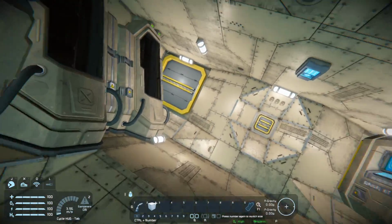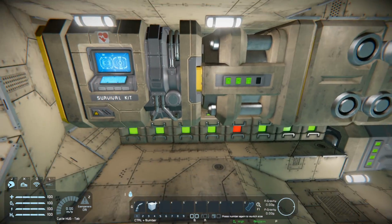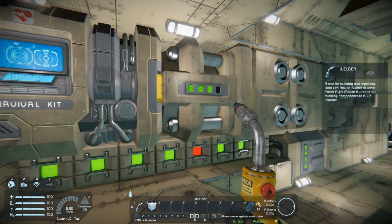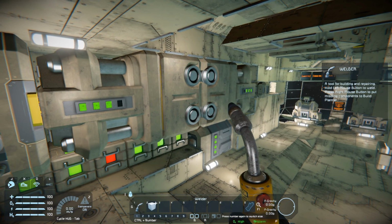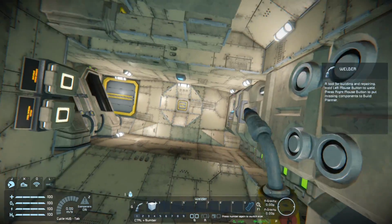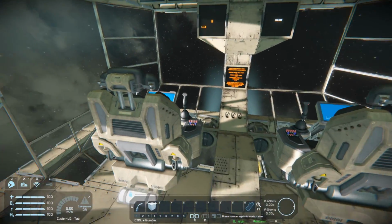So again, being that this is a fairly small, compact ship, there's not a whole lot of interior to explore. There's an awful lot of timer blocks, which I'm guessing is the airlock control. We have a survival kit. Looks like a couple of oxygen tanks next to oxygen generators, I'm guessing. And according to the description, a lot of batteries, although I've only seen one, so I'm not sure if that's comical or not. Time will tell, I suppose.